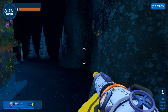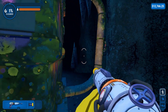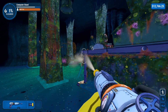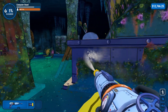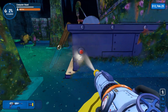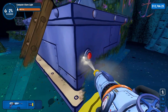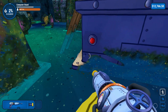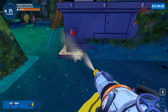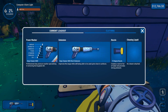Go back even further. Oh, it's just some stuff on the wall. Okay, I see. And then I thought, oh, is there a whole room back there I missed? Alarm light. Can I push it? I won't push it. I guess it won't let me push it.